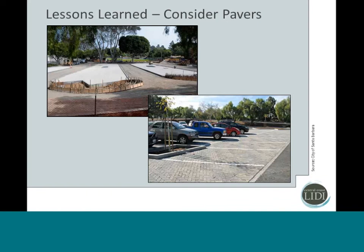This is a picture of a project in the city of Santa Barbara. In the past few years, the city of Santa Barbara has repaved a number of their parking lots at their public parks using pervious pavers, and they used them in the parking stalls, very similar to the River Oaks project.